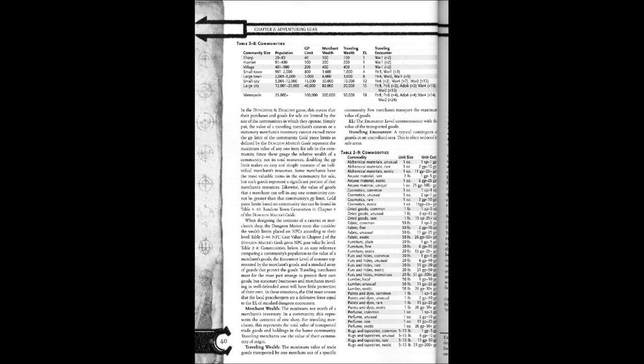Commodity, paints and dyes, unusual. Unit size 1 pound. Unit cost 2 gold pieces to 10 gold pieces. Commodity, paints and dyes, rare. Unit size 1 pound. Unit cost 11 gold pieces to 25 gold pieces. Commodity, paints and dyes, exotic. Unit size 1 pound. Unit price 26 gold pieces to 50 plus gold pieces.